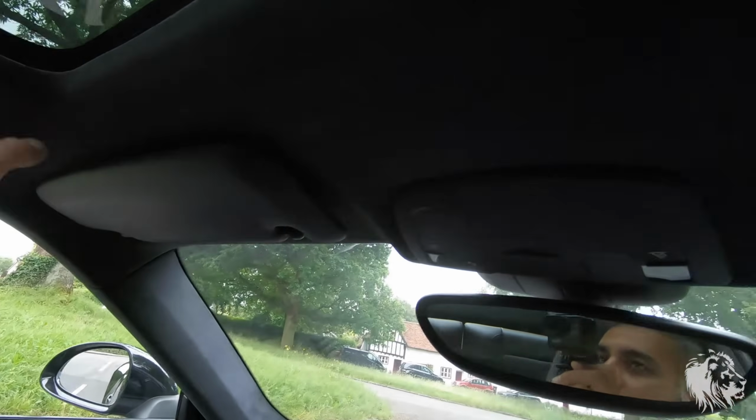So as I said, it's triple black, so it's got the black paintwork, Basalt Black, LC9Z is the code. Then it's got extended black leather, but also black Alcantara headlining. So this is all a lovely Alcantara here. So that's why it's called triple black.